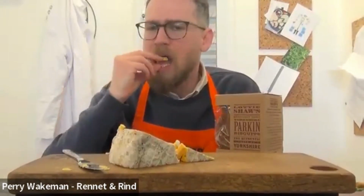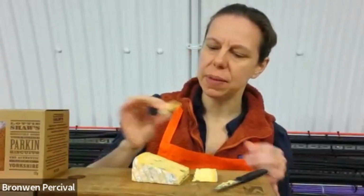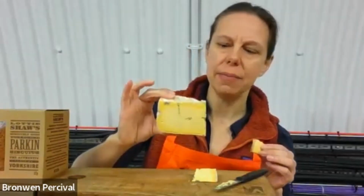Yeah, I completely agree with you, Perry. The thing that's jumping out at me here is that it's breaking down from the outside in, and that it still has a fairly chalky core. And again, with blue cheeses, sometimes I'm looking for the breakdown coming from the blue mold and from the paste itself. So with the dimensions of this cheese, that may be what they're going for, something that's ripened from the outside in.